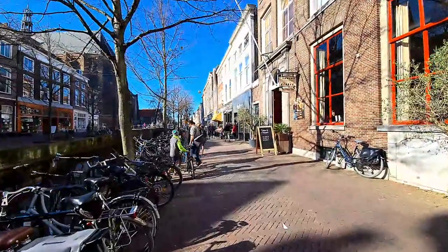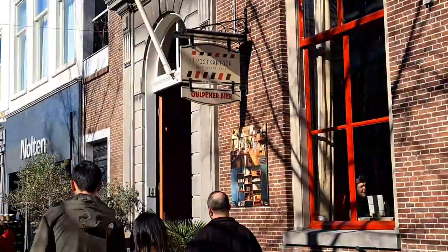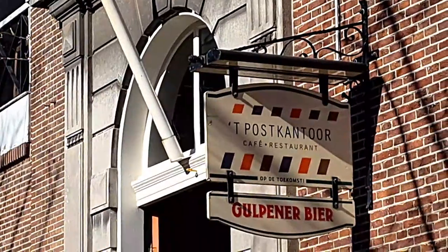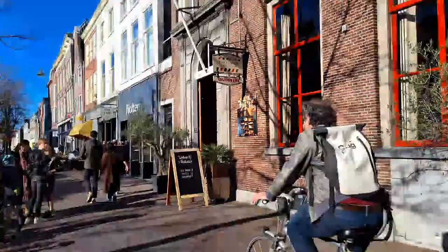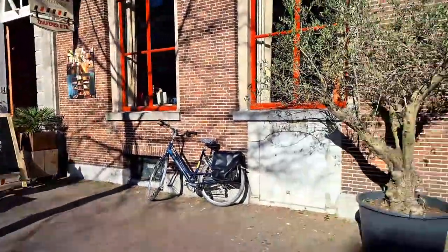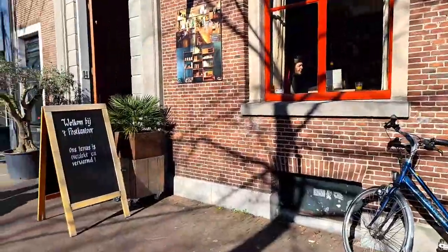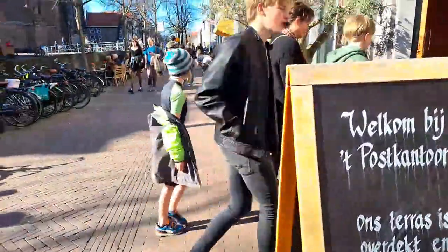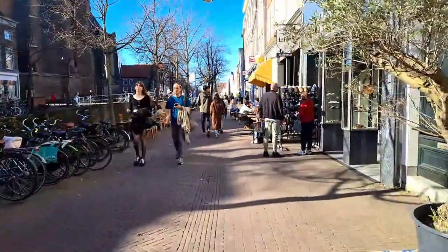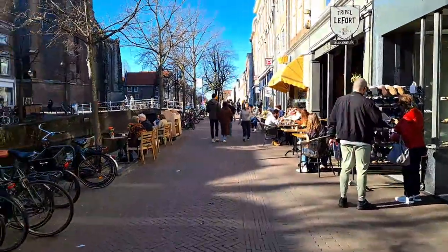This is the place I mentioned to you, Postkantoor. It's a former post office building that transformed into a cafe. It's converted to a restaurant, cafe. It's popular. Postkantoor means post office. Oh, nice. And they have a terrace inside. There's a garden area, I think.